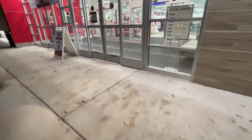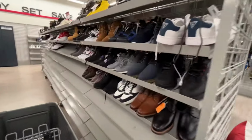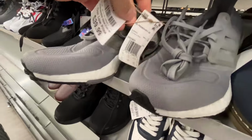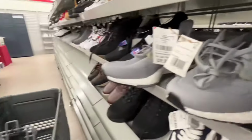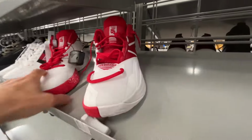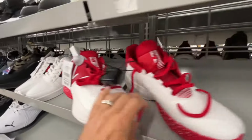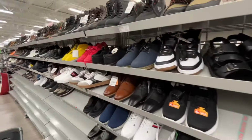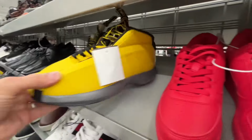All right, Burlington, show me anything. We need a sign of life in here. We got these Adidas Ultra Boost 22 men's size 8, $40. Nothing bad if you want one for the personal. I did not see any that sold in that size. Got some of these New Balance at $60. I ain't even look them up. I don't know what those are. They could have been worth $1 million possibly.